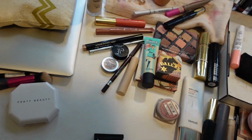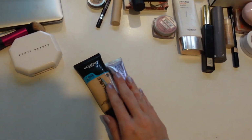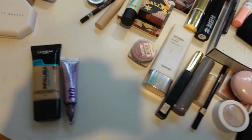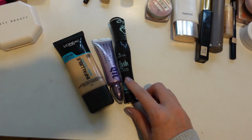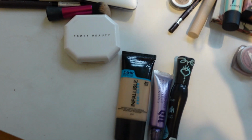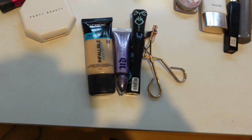And I also need to take an eyeshadow primer, so that's definitely coming with me as well. And I do want to take my waterproof mascara, which is going to be a pain in the butt, but I want my mascara to stay really, really well. So let's go through some stuff in my drawers here.